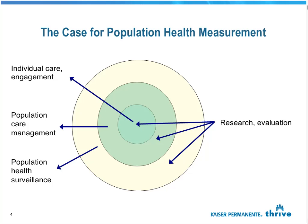And then at the outer circle, population health surveillance moves into accountability measurement. When we're looking at fundamental questions like, are we improving in our healthcare system the health of our population? Many, perhaps most healthcare organizations, including our own, have something in our mission statements about improving the health of our membership or population or patients. Yet, I would argue most don't have terribly good measurement systems for measuring it. And then I think it's pretty self-evident that in all three of those dimensions, population health measurement is fundamentally important to research and evaluation efforts.